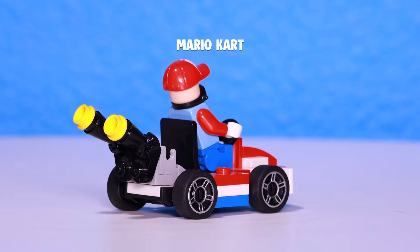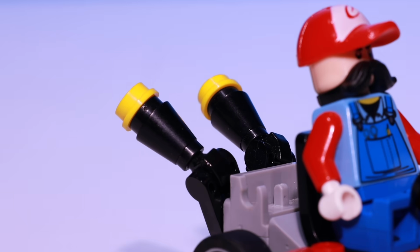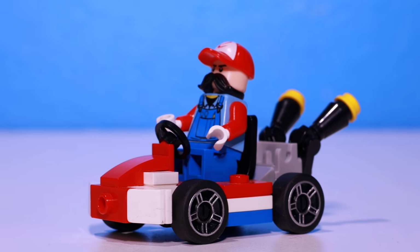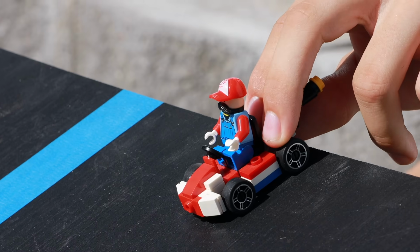Our third car is this custom Mario Kart. So first, overall how cool it is. It has the seat where Mario can sit, a steering wheel, the boosters in the back, and Mario himself. I think it looks really cool, but let's see how it goes with the speed test. Let's see how he does.